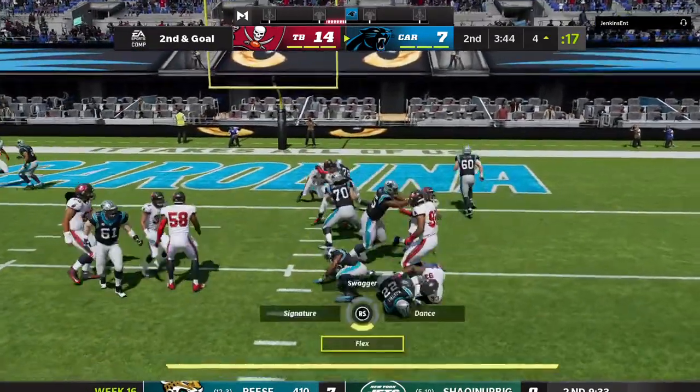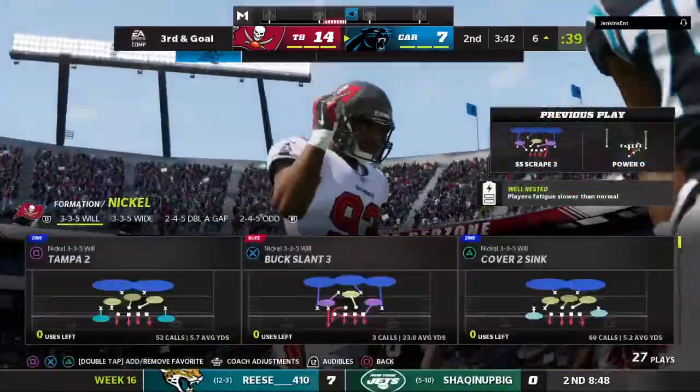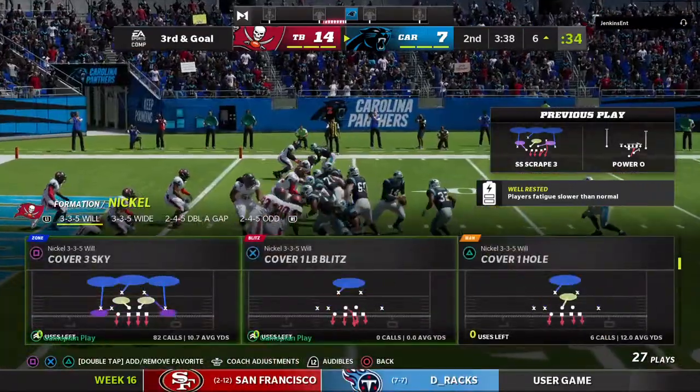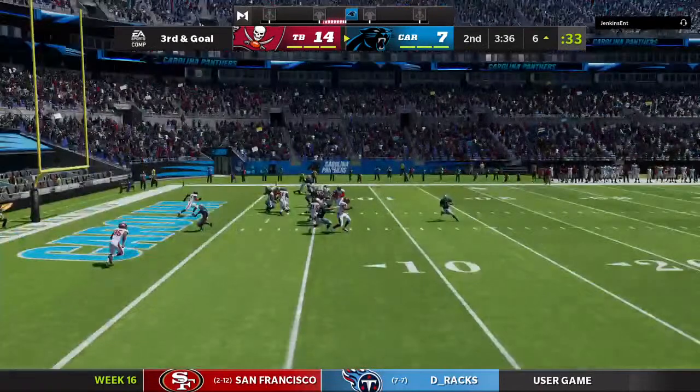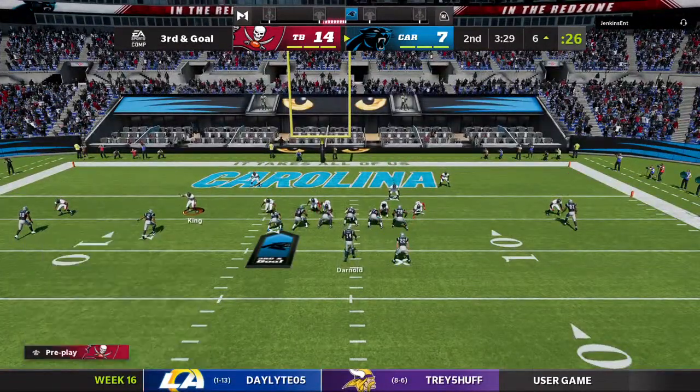Again, McCaffrey. And this time they were waiting for him as he'll be knocked down before he can get back to the line of scrimmage. That'll be a loss of a yard, and it leads to a third down. This has not been a fun sequence for him at all. First and goal, no gain.